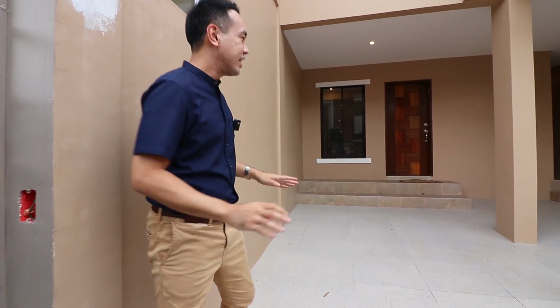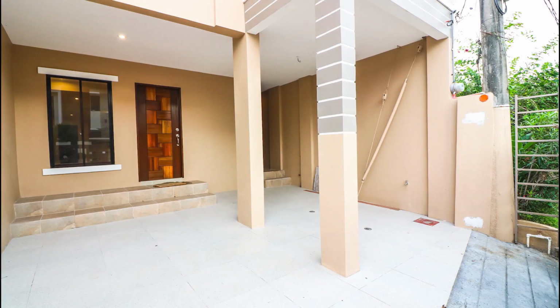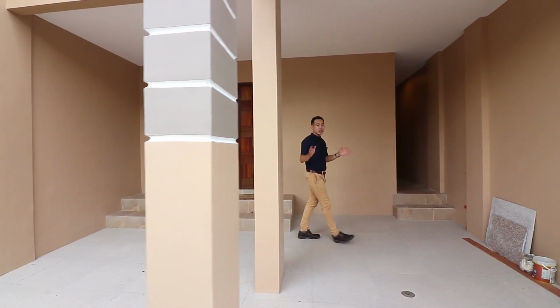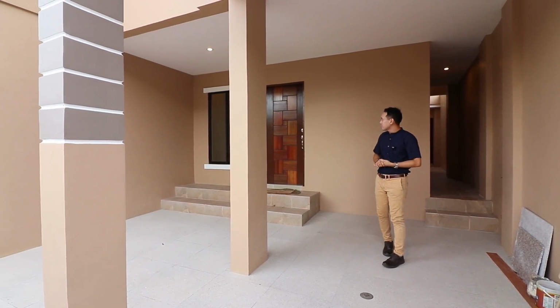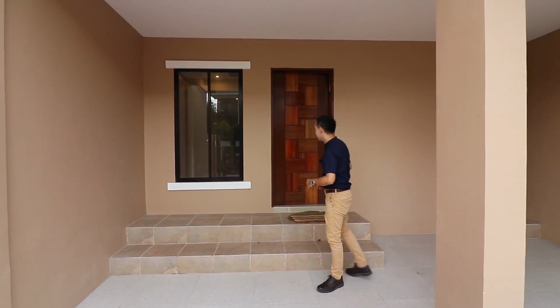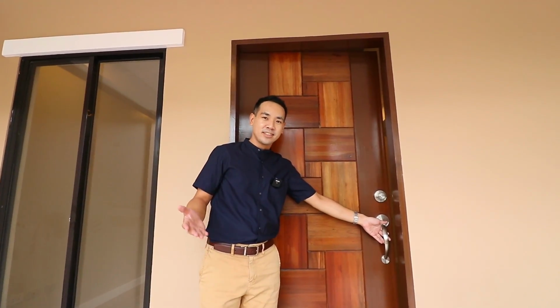Once again, you have a solid steel gate leading to a 2-car port area. So you have the first car here, second car here. You have access here leading to your kitchen space in the back of the house. And once again, the house is elevated. This is a nice area where you can put some potted plants. And here is the main entrance. Now welcome to your beautiful home.